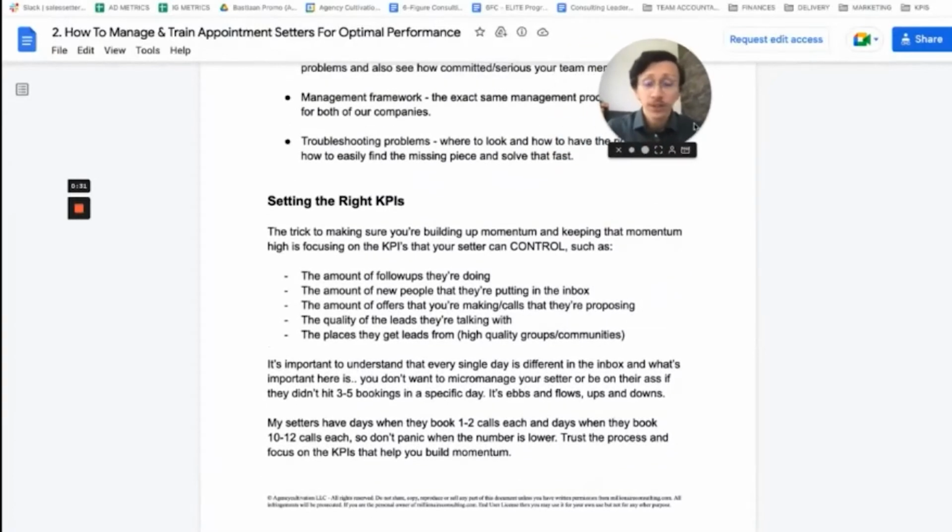And the trick to every big month is momentum. You need to make sure that you know how to control that momentum and how to build it up. And that is done through KPIs. Here, if you reach this doc, which we're attaching down below, these are the main KPIs that we look at, right?